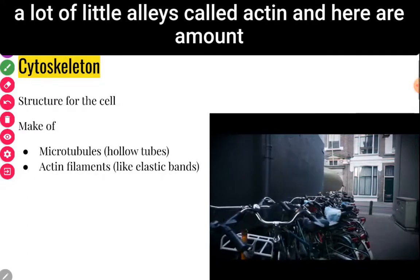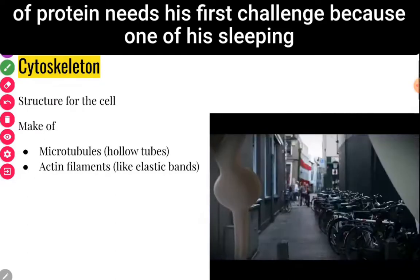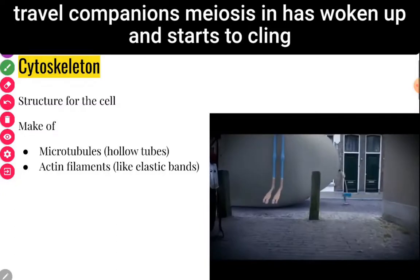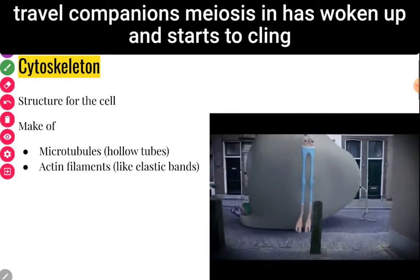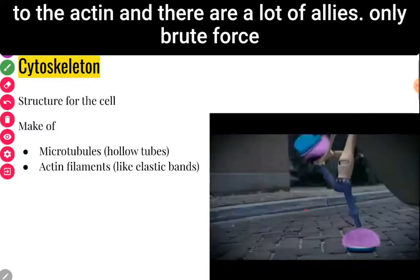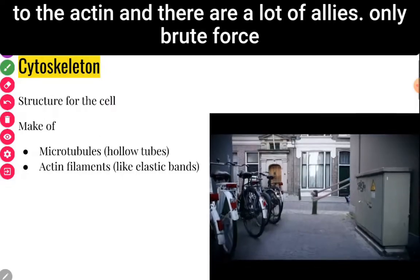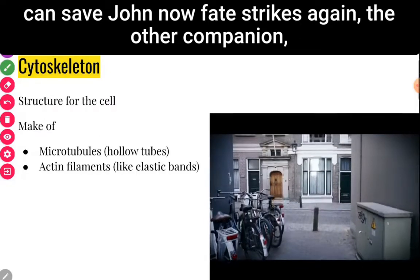And here, our brave motor protein meets his first challenge, because one of his sleeping travel companions, myosin, has woken up and starts to cling to the actin. And there are a lot of alleys. Only brute force can save John now.